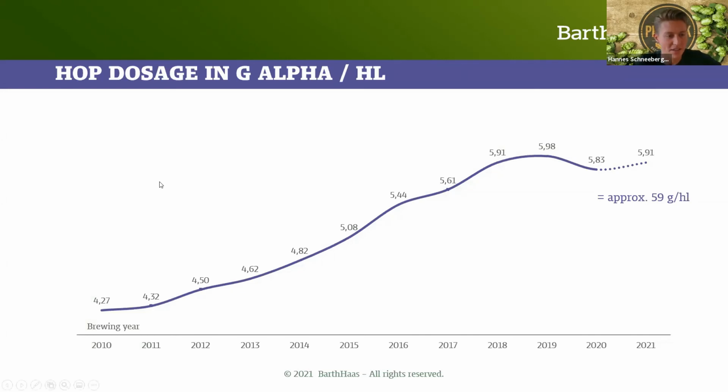So this slide is really interesting, I think, because here we can see the hop dosage in grams of alpha per hectoliter, so per 100 liter. This is a very important key figure for the market because, of course, the beer output itself doesn't bring you to the whole hop demand that is out there. So you have to combine it with the hop dosage that we see for the overall market to get a realistic number for the overall hop demand.